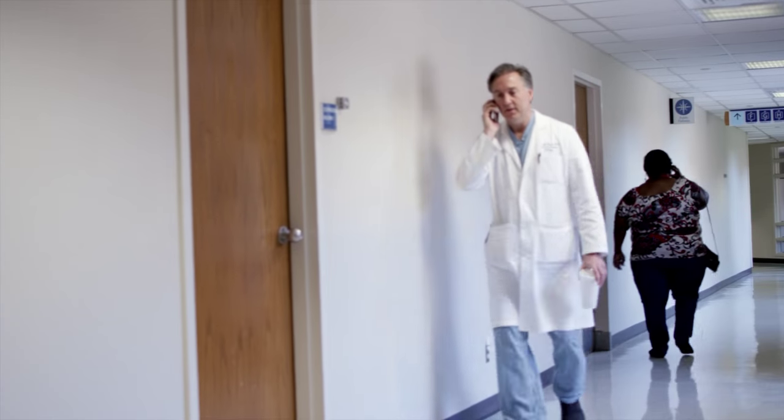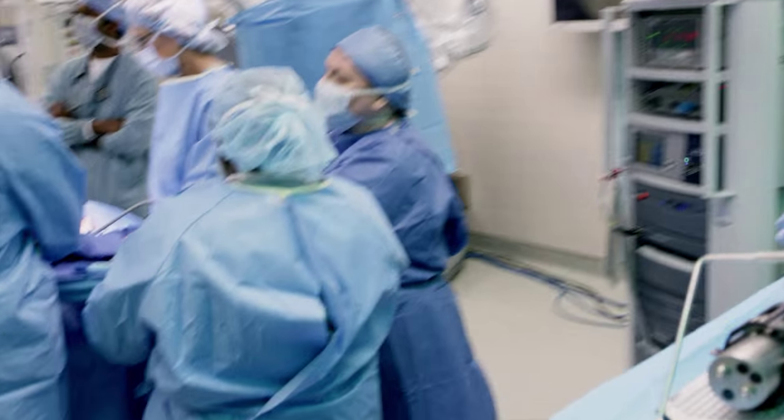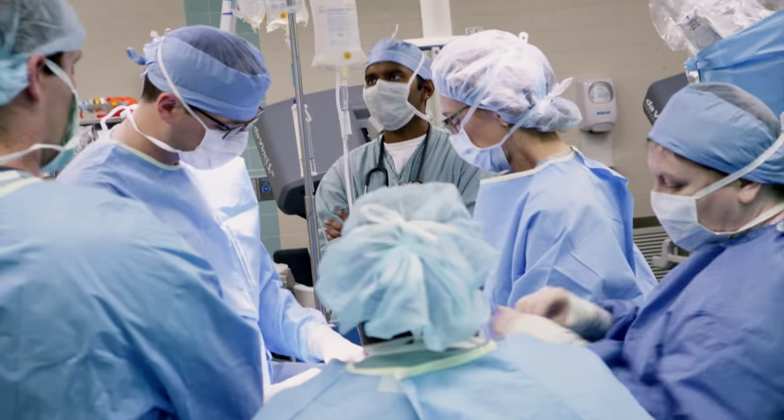Ideal healthcare is going to be a blend of advancing technology and the human aspect of being a physician. As a physician, you may have two different patients with the same disease that you treat completely differently based off of what you learn and what's going on in that individual's life and what that individual's desires and hopes are.